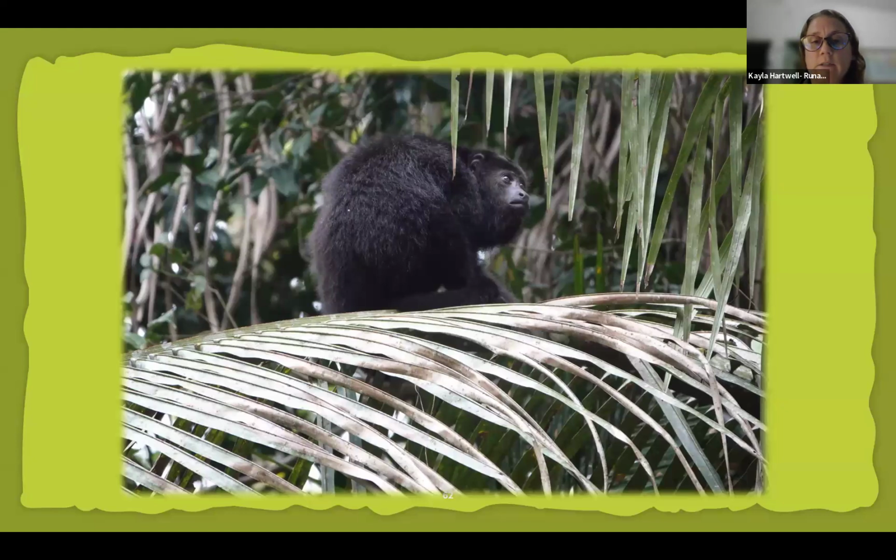And here is a photo of a howler monkey. In Belize, howler monkeys are far more common than spider monkeys, but we find both of them at Runaway Creek. They differ in many aspects of their behavior and their ecology, but they're able to coexist at Runaway. Howler monkeys are known for their loud call, but they also primarily feed on leaves instead of fruit. They're also arboreal, so they hardly ever come down to the ground.